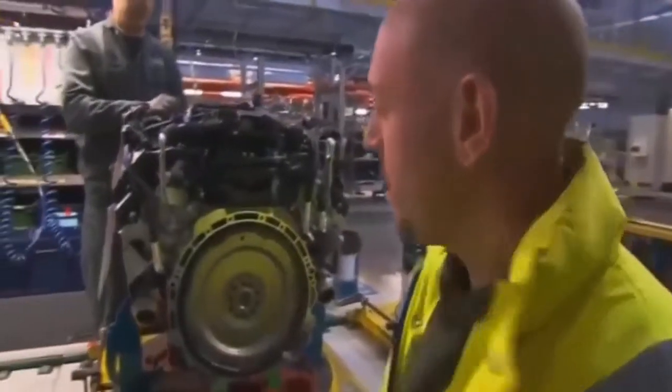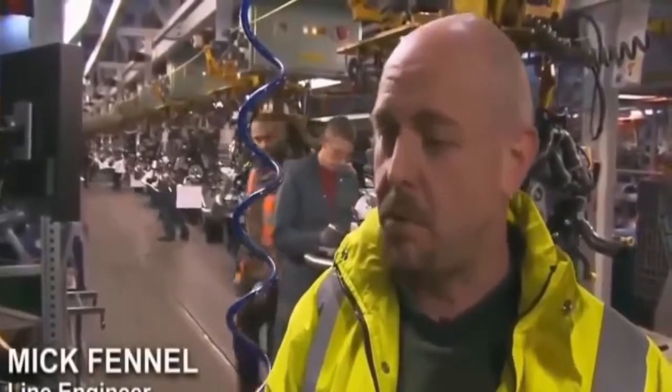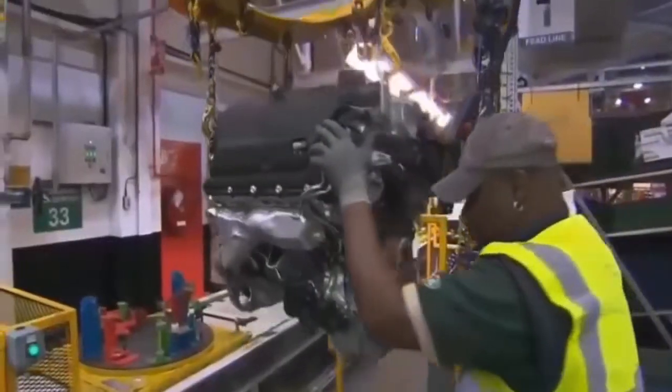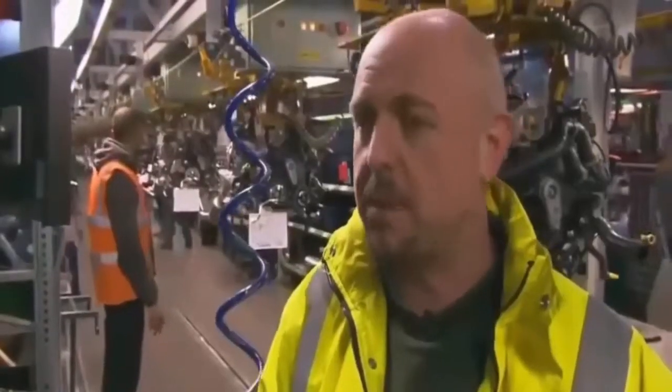Assembly operator Mick Fennell coordinates this power line. The engines come in as a basic unassembled block with a cylinder head on top, and here it's called engine dress. So we dress the engine. We put all the ancillaries on, the pumps, the belts.